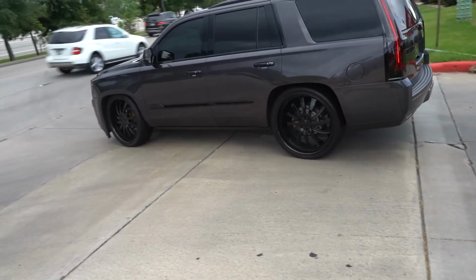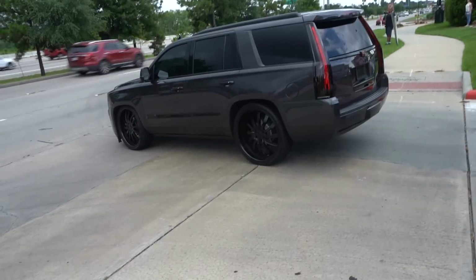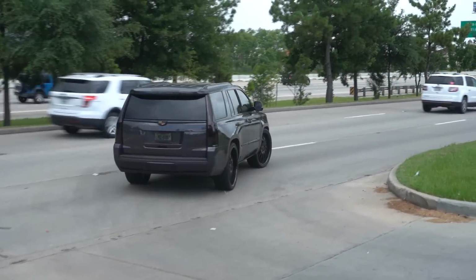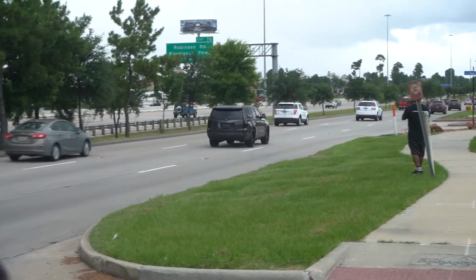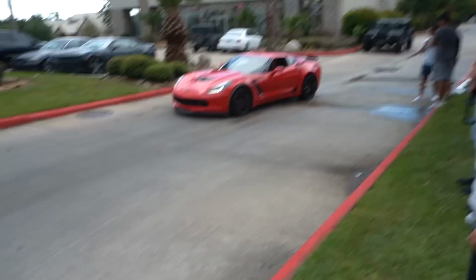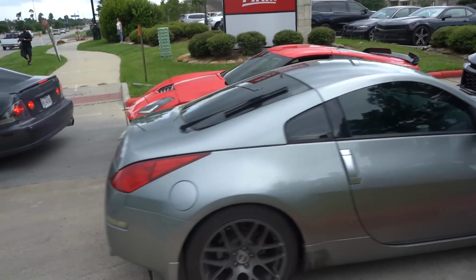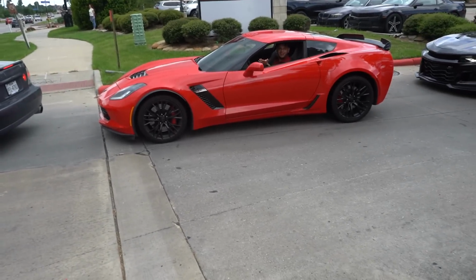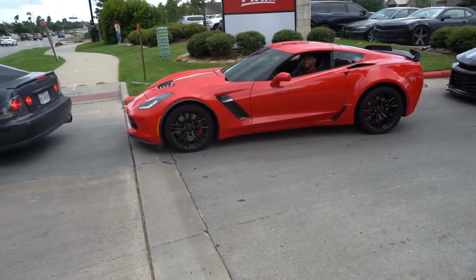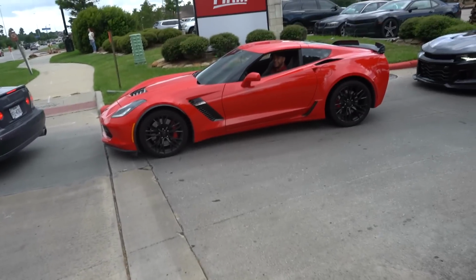The crazy modified Escalade is rolling out. I gotta be skedaddling here soon. I don't want to be caught in the rain in the Z06. Okay, I'm about to leave, but I can't deny the content, brother. Got the red. Yeah, it's right here in the corner. Yeah, I want a Viper. If the market wasn't so good, I wouldn't, but I can't say no to money.